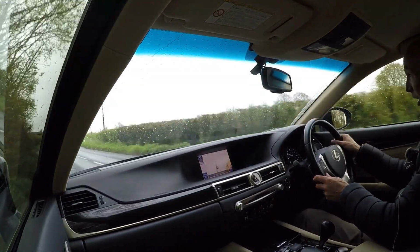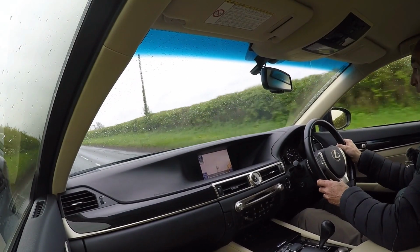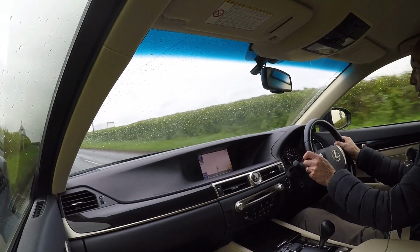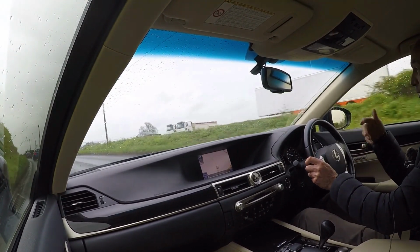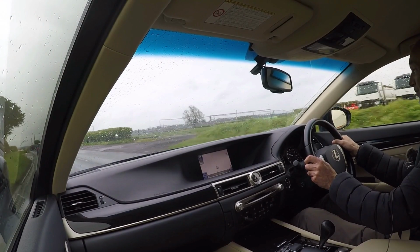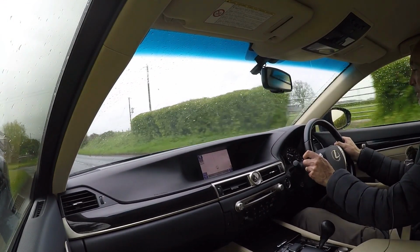But it is a quick car. It really is a quick car, this one. I had a couple of the previous generation ones and loved them. And this is the first of this generation I've experienced, although we've had plenty of the RX versions. But yeah, astonishing power plant, it really is.